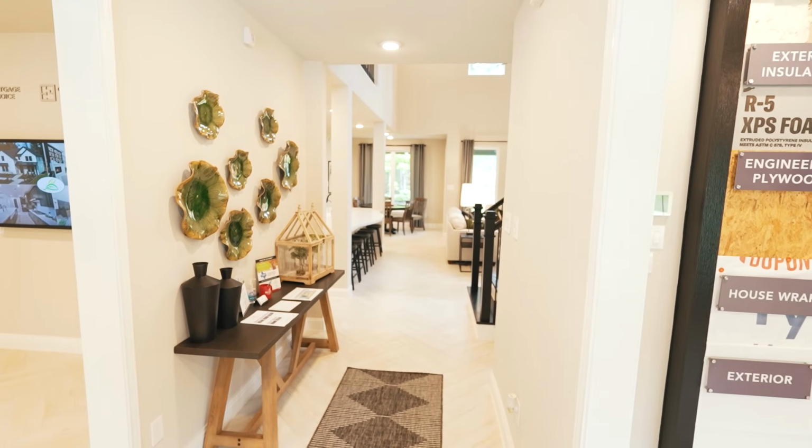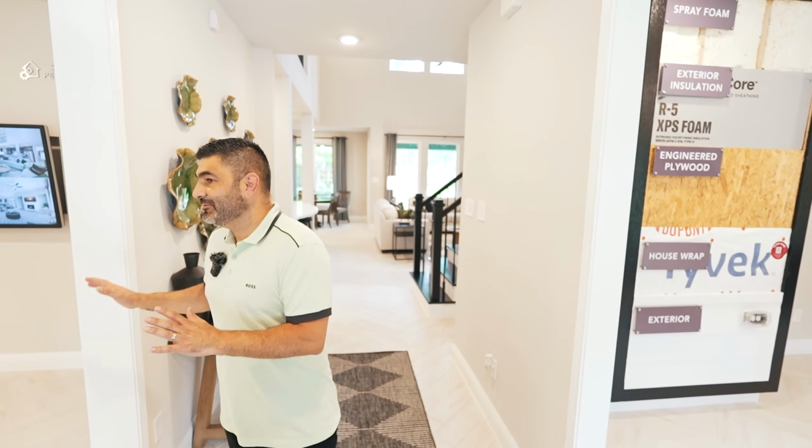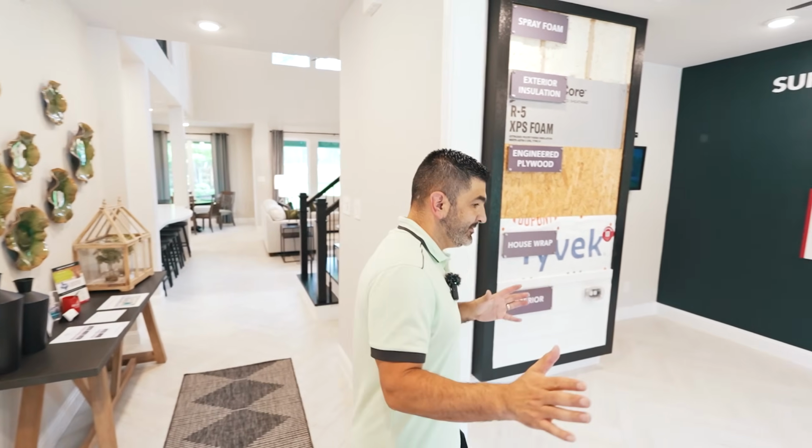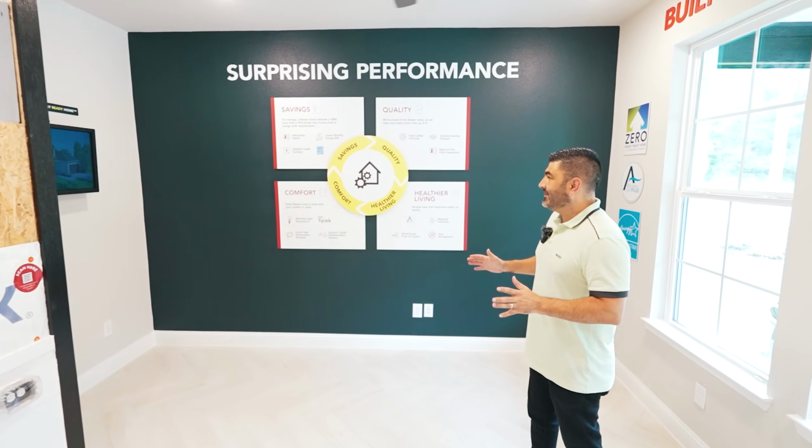Wow, JoJo. Now this has got the smell effect too. Yeah, so again, this typically would be your garage space over here, Jackson, but this would be your study area. You got some explaining to do in here. There's a lot going on in here.